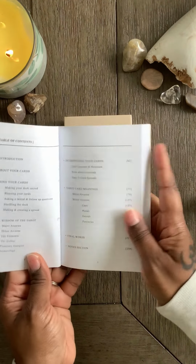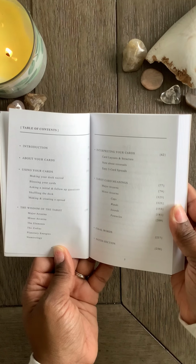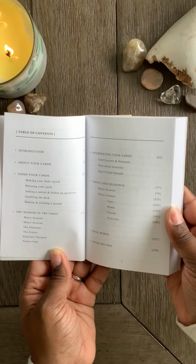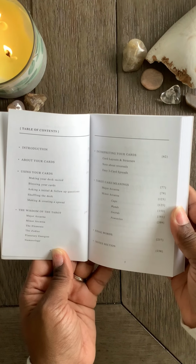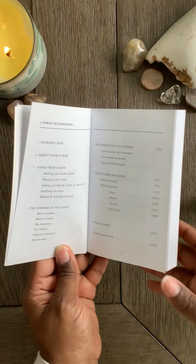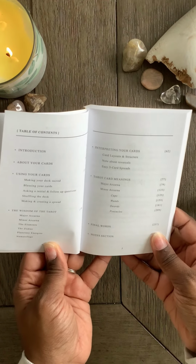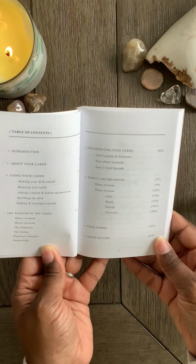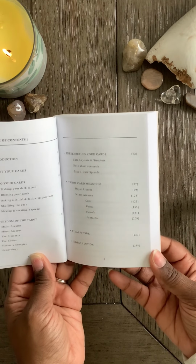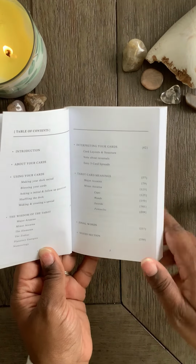Nice. Okay, so our table of contents is here. We have introduction about your cards, using the cards. So there's blessings here, how to do a ritual, shuffling the deck, and how to create a spread. The wisdom of the tarot. So this is going through the major arcana, minor arcana, the elements, the zodiac, planetary energies, numerology. Interpreting, so we learn card layouts and structure, a note about reversals, and easy 3-card spreads, and then we get into the actual tarot meanings. So I like that they're actually trying to do some educating here before they just jump into the meanings of the cards.